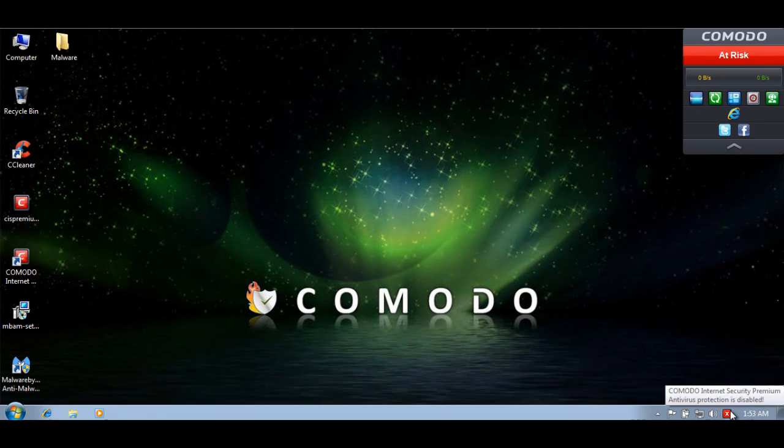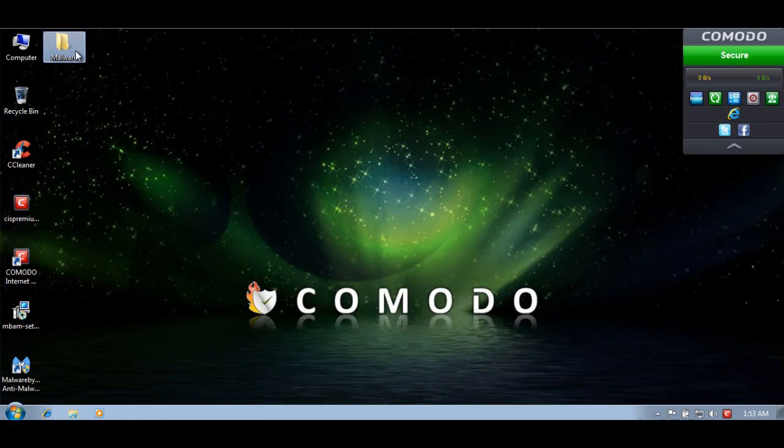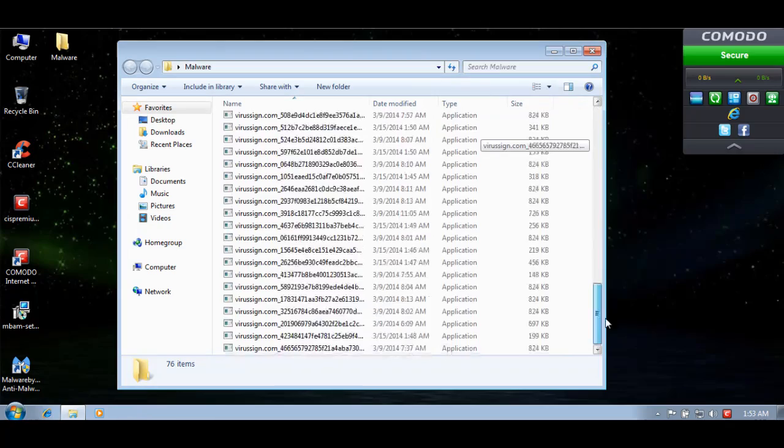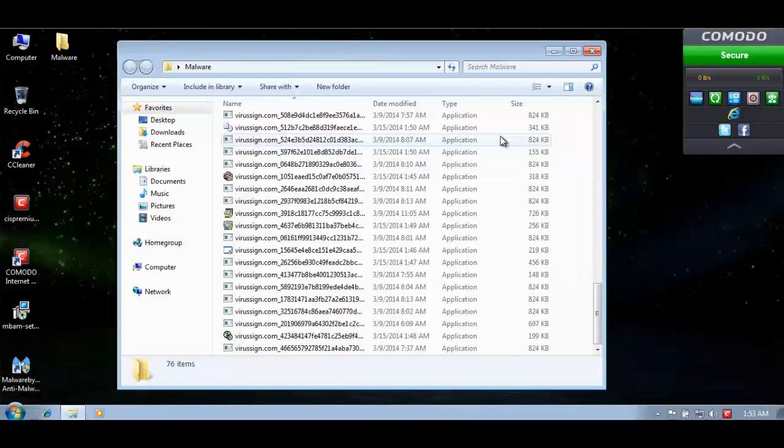Let's turn on the real-time protection. Okay, here we go. Let's just make sure there's nothing left now. So we'll just calculate once again what that comes down to. So that's about 84.19 or 84.2%. Once again, I'd say it's not that bad, but it's definitely not impressive.